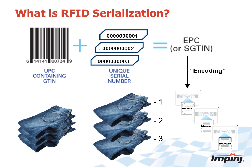So instead of, in the end, having three indistinguishable items on the shelf, we have three items that may be the same style, size, and color, but each have a unique identifier so that we can have accurate counts. And those identifiers are stored in individual chips in each of those tags. So that's serialization for electronic product codes, or RFID. And now we're going to talk about the options for how you manage serialization in your source tagging operations.